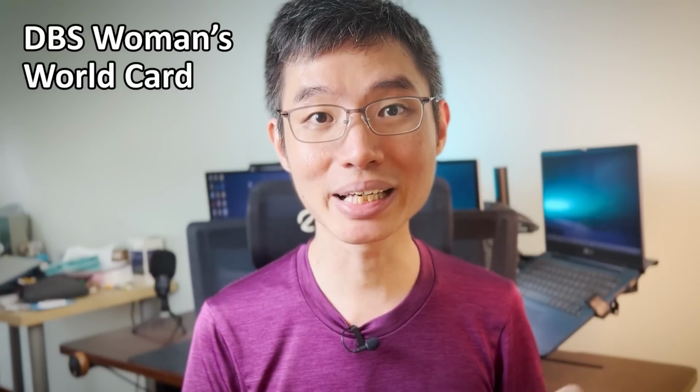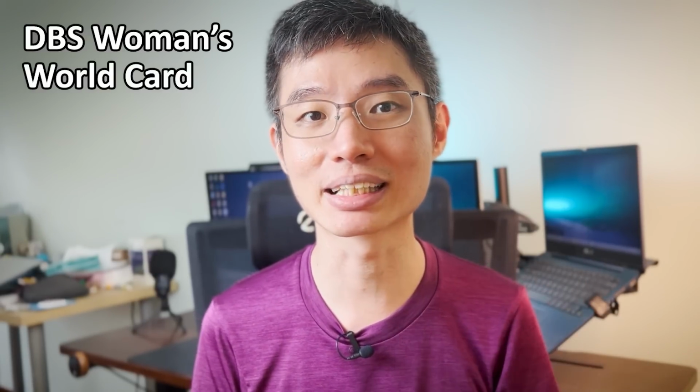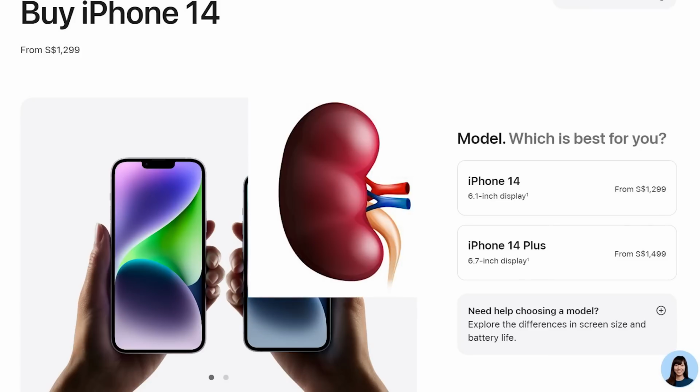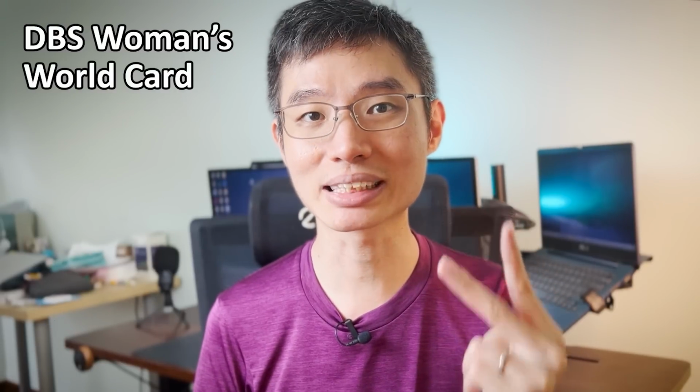That means the DBS Women's World Card is suitable for those occasional large purchases, like buying a super expensive iPhone that costs a kidney, $1,500. However, there are two downsides to this card.